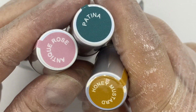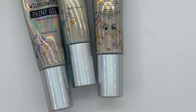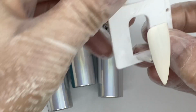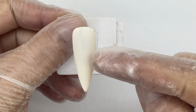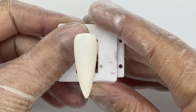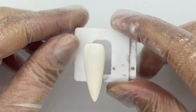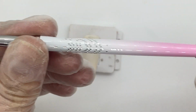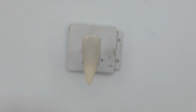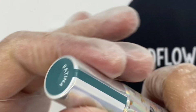And we are inspired by the Chrysler Building, but we're definitely not painting a building. We are painting a French manicure. So what we're going to do, like the Chrysler Building, is we're going to do several tiers of our smile line to mimic the top of the building, the way it has those beautiful curves. So I'm going to grab my magenta vegan brush from the Wildflowers vegan set. And we're going to begin with the darkest color, Patina, which is this gorgeous teal.